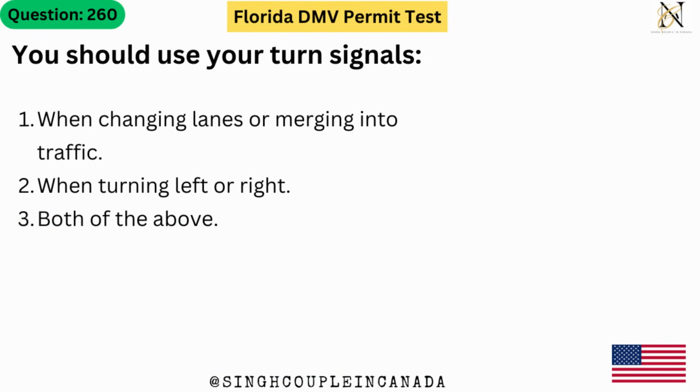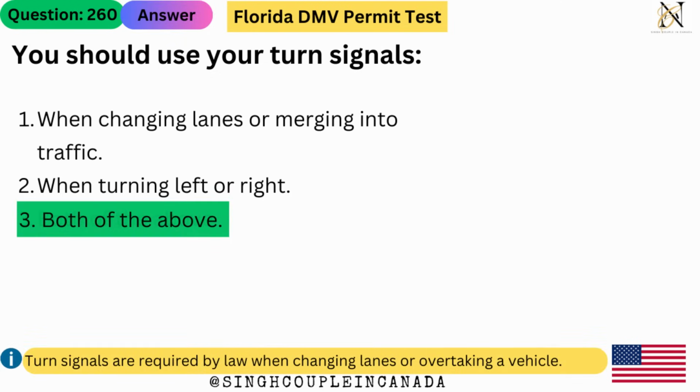You should use your turn signals: 1. When changing lanes or merging into traffic. 2. When turning left or right. 3. Both of the above. The answer is 3. Both of the above. Turn signals are required by law when changing lanes or overtaking a vehicle.